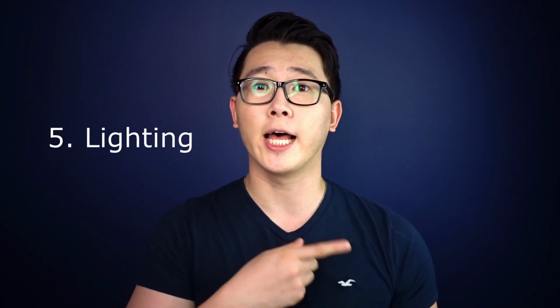Number 5, lighting. Nobody wants to watch a video with poor lighting. Whenever you film something, make sure you have sufficient lighting and that your video quality is clear. Also, make sure to tap on your face before filming so that your camera can autofocus and auto-adjust the exposure.